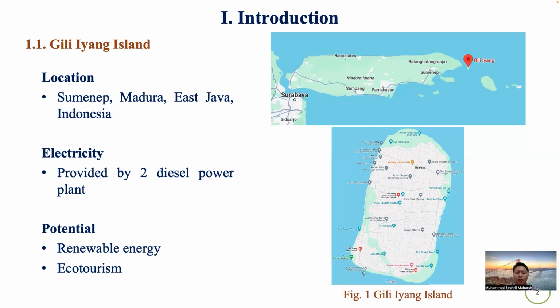Gili Island has a potential for new and renewable energy, that is solar energy. The use of renewable energy to support tourism has become a positive trend recently. Many tourist destinations around the world are seeking to integrate renewable energy resources as part of their sustainability practices. Solar panels can produce electricity, for example for lighting or charging stations, in tourist destinations.